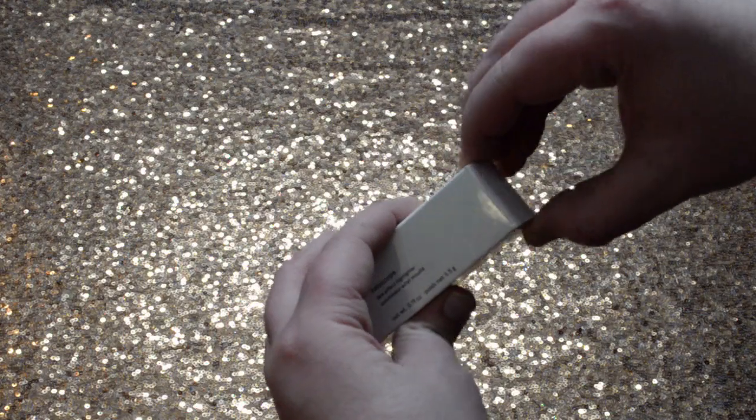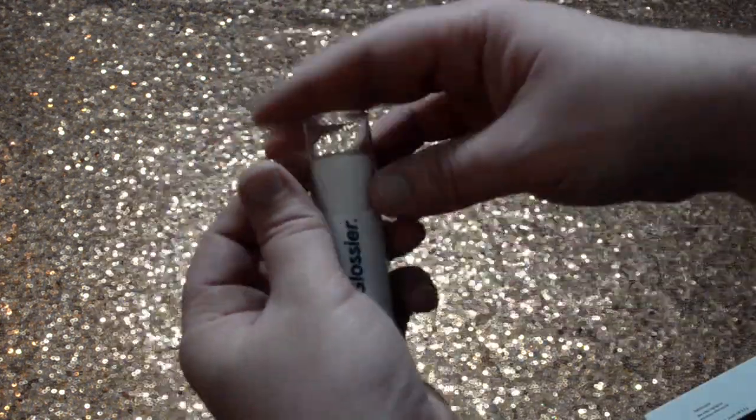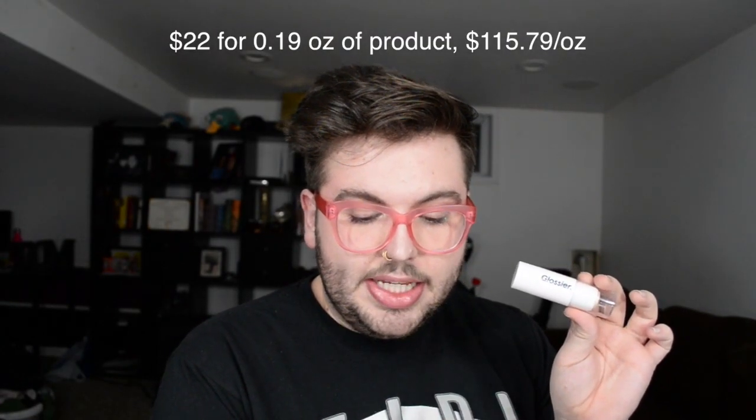So this is the Haloscape. Haloscape is what I'm gonna say. It's $22 for this guy, and you get 0.19 ounces, which makes it $115.79 an ounce.